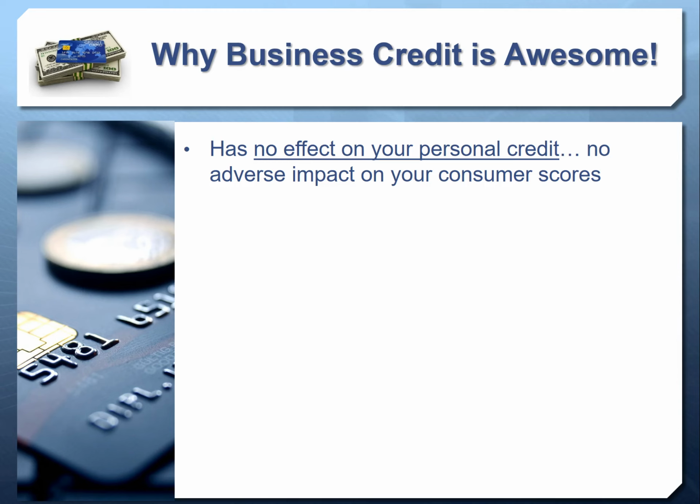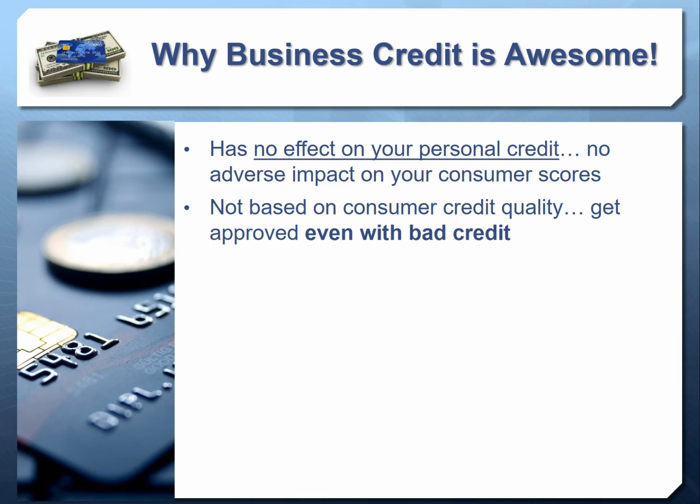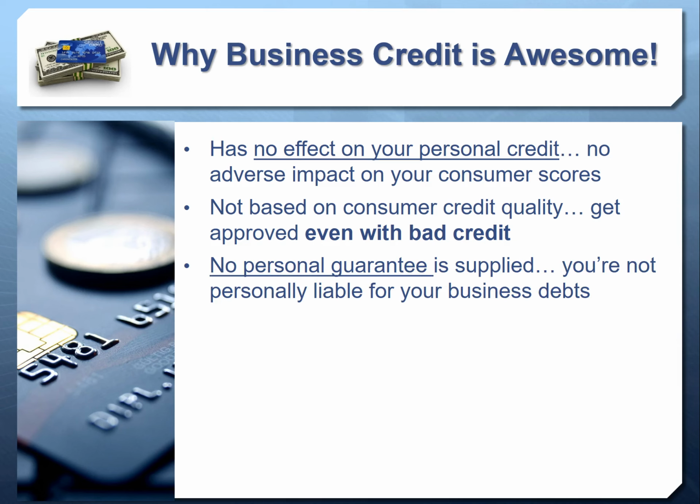And it also gives you more access to loans and credit lines where the number of inquiries you have really does matter. So again, it's not based on consumer credit quality. Because you're not providing a social security number in the path that we're going to show you today, you can get approved no matter how bad your credit may be, so there's no consumer credit check for approval. And even if you have good credit, well, there's no personal guarantee. So this means you're not personally liable for your business debts.